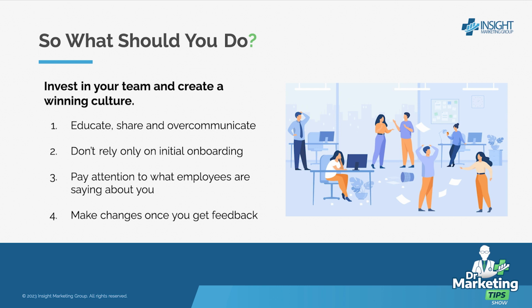Don't rely on initial onboarding, because when you onboard them the first time, maybe the person that's doing your onboarding had a bad day or forgot something. It's really important, and something that we stress all the time, to have some sort of continuing education or onboarding or training platform that you can really hammer home your ideas and your concepts to employees.